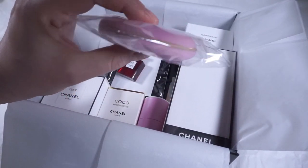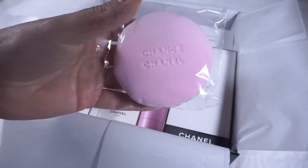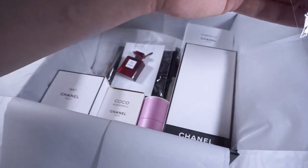Still, you know, really cute that it's so fluffy and soft. So thank you for that, Chanel team.